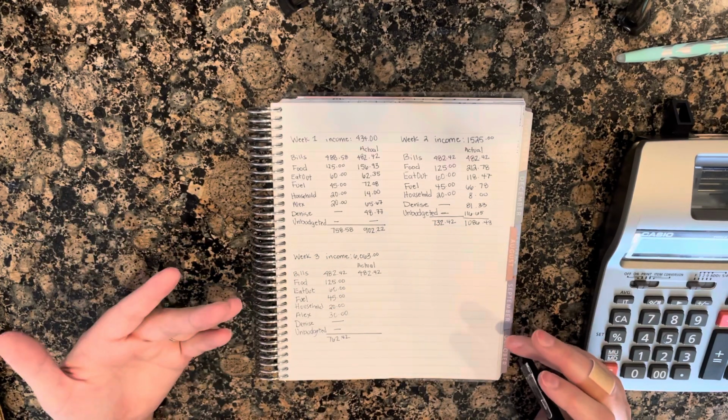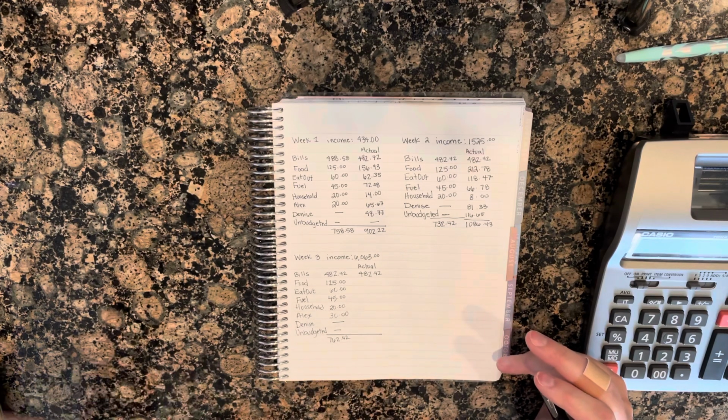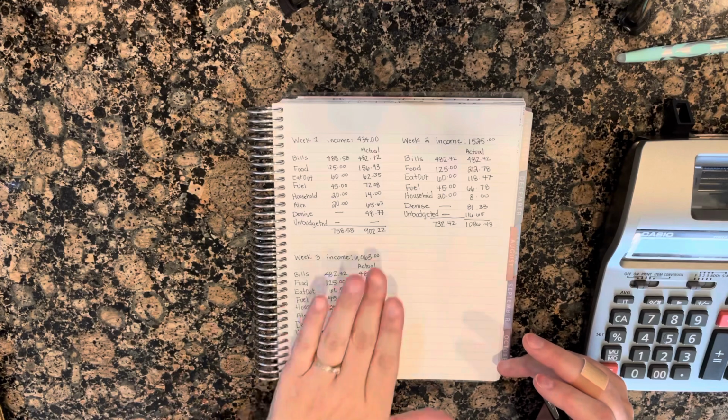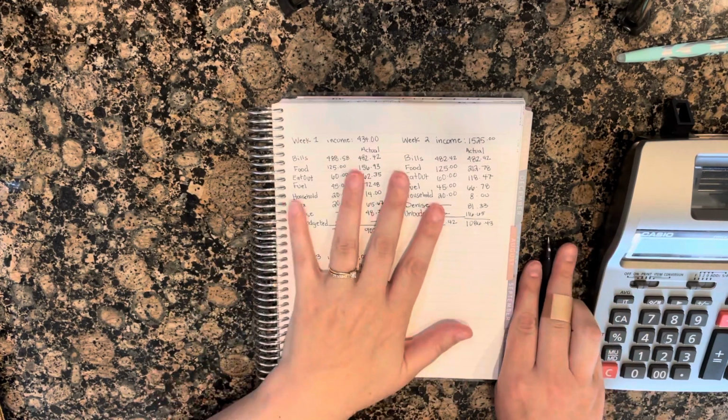If this really was a paycheck budget, I wouldn't make sinking funds or say, hey, we need to purchase this item. It would go into savings. So that is it for this paycheck budget.